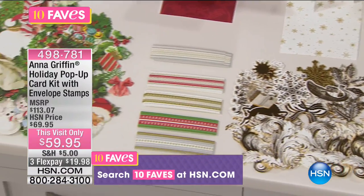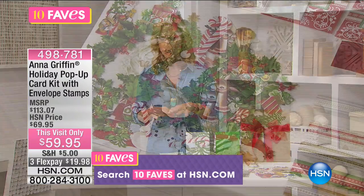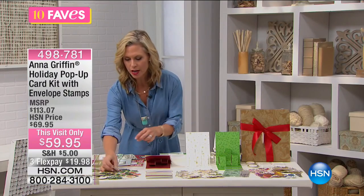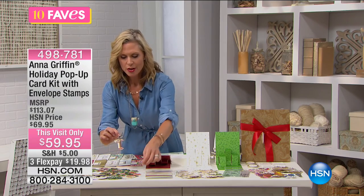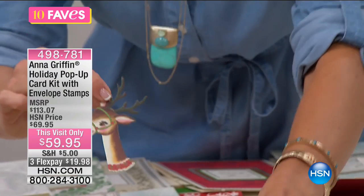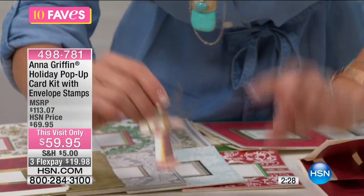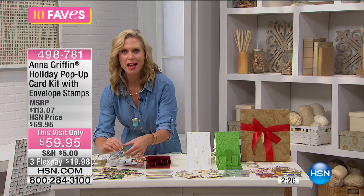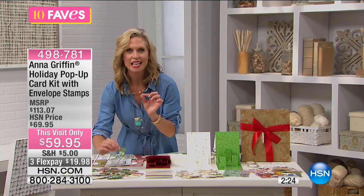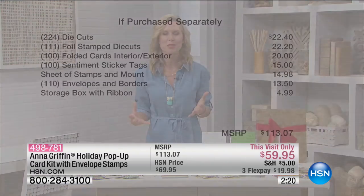But this is so many great items. So 50 cards you're gonna be able to make out of this. Look at all the items. I mean, look how cute this is. You have the little reindeer, and you have a great little Santa Claus. You have little Christmas trees and snowmen and angels. So whatever you want to design, you just let your mind go free, and it takes seconds to do this. It's going to look like you spent hours making these beautiful custom cards.